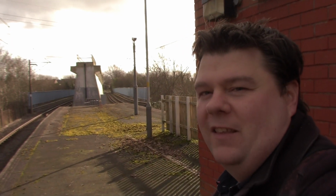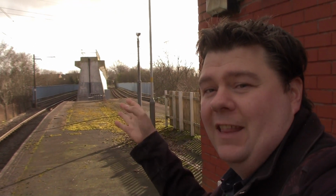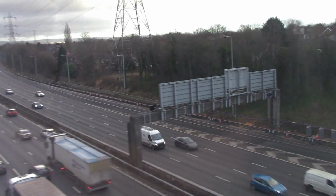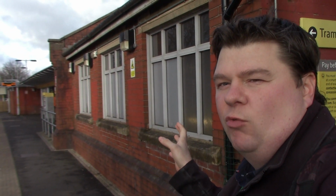At the southern end of Besses o' th' Barn station, you can see that horrible bridge just down there, but that goes over the M60 motorway. Also, by the looks, I think Besses o' th' Barn station actually has some of the original station buildings here as well. But we're going to be moving up the line to the next stop, Whitefield.